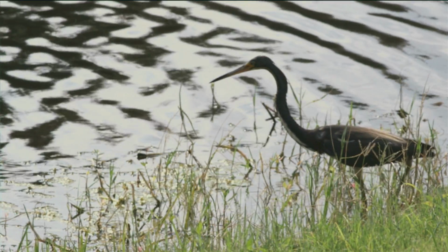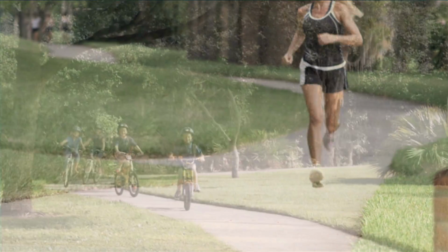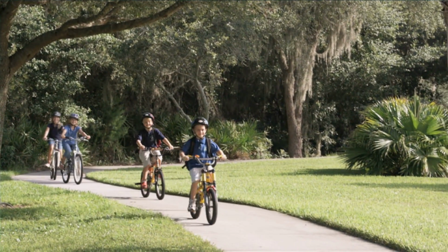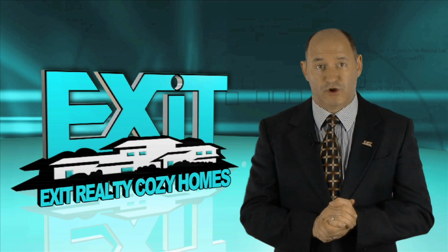So that was a brief look at buying a home in Florida. I hope it was helpful to you. Of course, there are a variety of exceptions that may occur, but my intention is to give you a basic guide to the differences between buying a home in the UK and the process here in Florida.